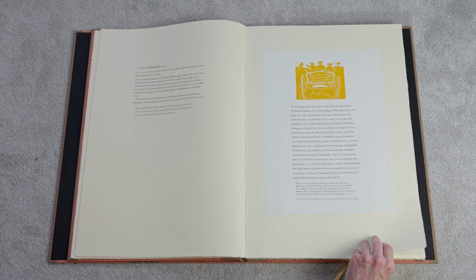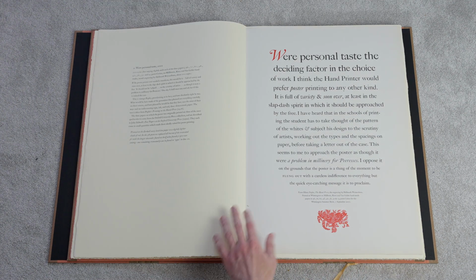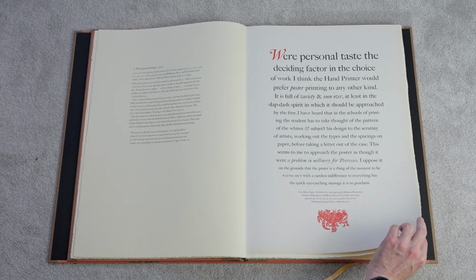So now I will leaf through the posters and we'll get to see them all, and I will pause to comment perhaps on a few of my personal favourites. Here we see, I think, a very classic example of Whittington poster making that is relatively plain and relies on a tasteful use of colour, beautiful setting of type to carry the poster.